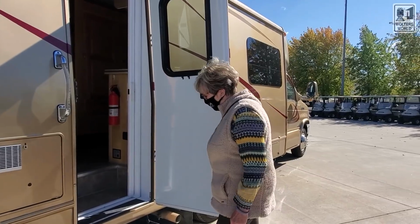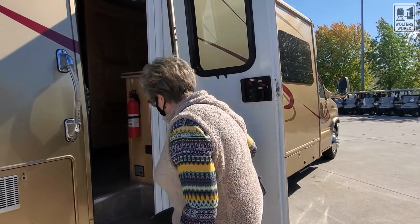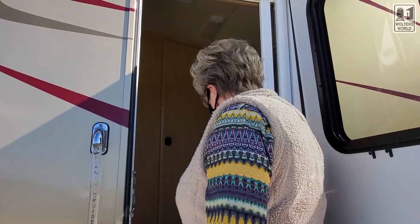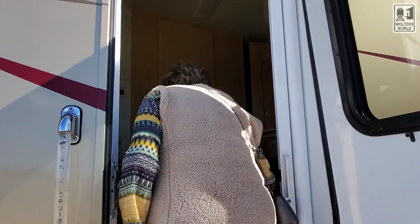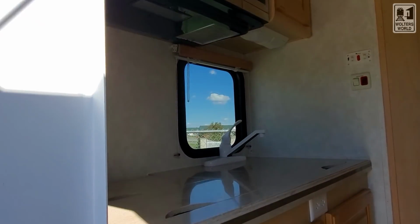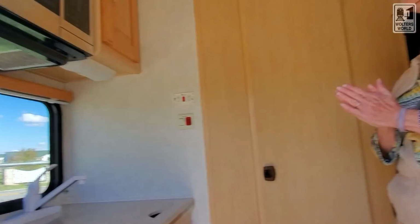Cool. It just automatically. Oh, nice. Doesn't have a screen door on it, which is. Oh, it does. Oh, it does. How cool is that? That's nice. Woo! Yeah, just like that. Hey, but then the kids can't leave it open. Right? Well, this is nice. So there's your kitchen sink right when you come in. I love that. I love the kitchen in the back.